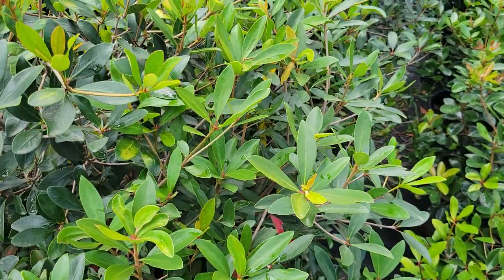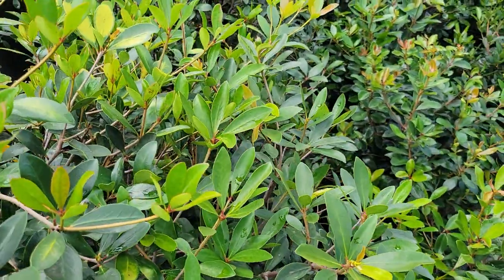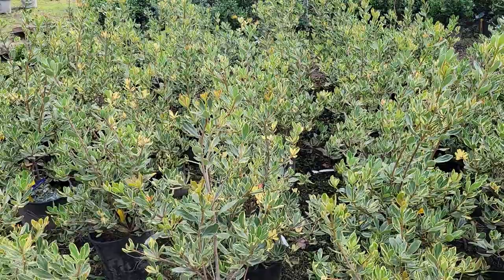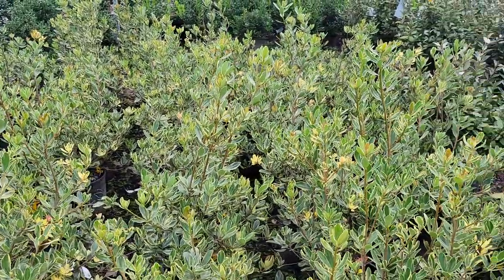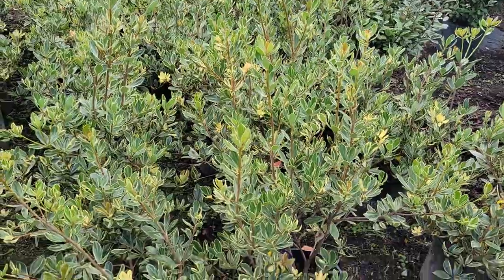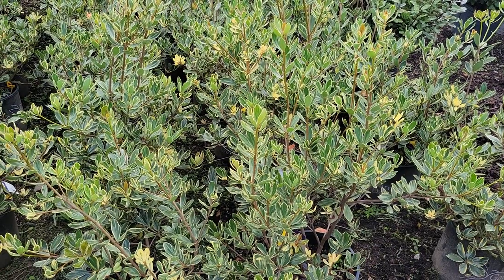Clayera is another one you see a lot of, but they are also not cold hardy. Yeah, here's an entire universe of variegated Clayera, and none of them can withstand negative temperatures. So don't waste the time on Clayera in Tennessee.